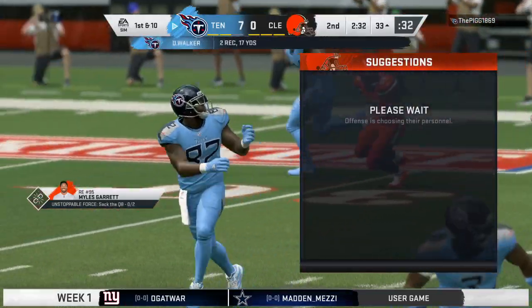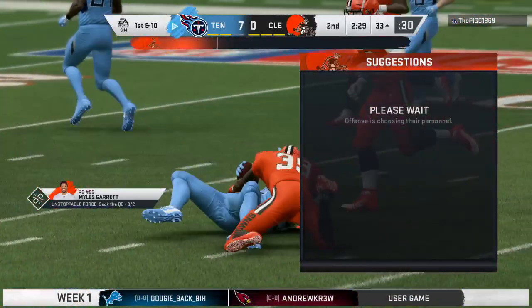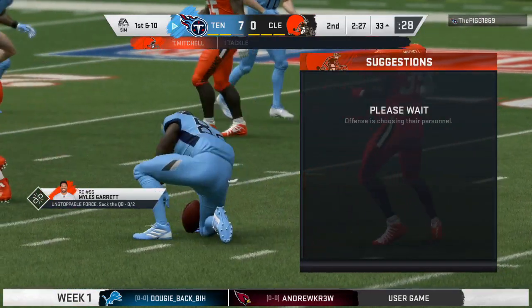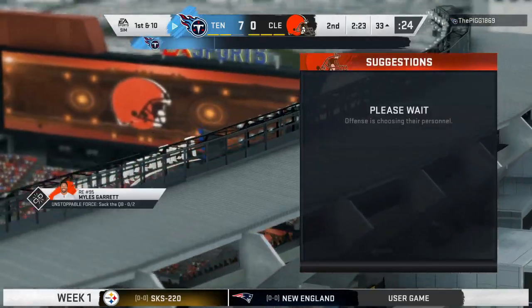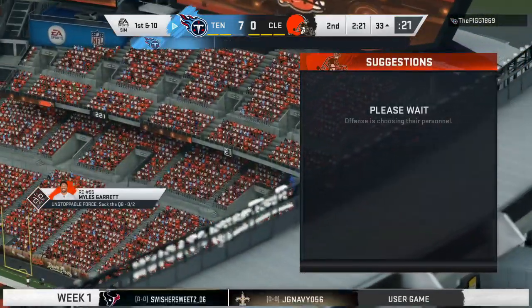The start for them near flawless. Defense gets them a 3 and out. 2 quick pass connections on offense. So that's how a team works together. Just what you described. Get them the ball, give them a little momentum, and they're capitalizing off of that. Thanks a lot, guys.